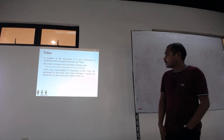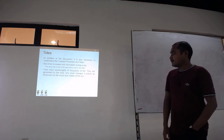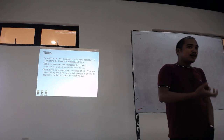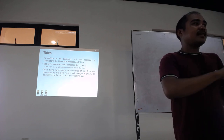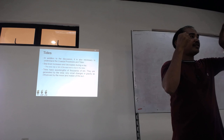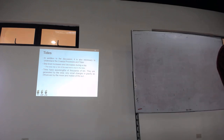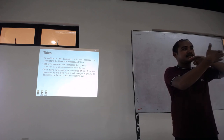And tides have wavelengths of thousands of kilometers and they are generated by very small changes in gravity as influenced by the moon and the motion of the sun. Of course, because of gravitational attraction, and we all know that anything with mass has gravitational attraction. The Moon, Sun, Earth, and all planets have gravitational attraction. So the Moon attracts the Earth, and the water moves toward the side of the Moon. The Sun does not have as much gravitational attraction. So where the Moon is near, there is high tide, and on the other side is low tide.